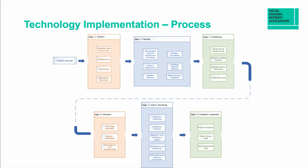SMS evaluated the potential assets and selected the assets which fit the project. Then Robertsons worked out the project plan, which included all fabric retrofit works, technology installation, and making good tasks. In the mobilization stage, the partners carried out energy and structural surveys in the properties. Based on the survey reports, SMS shortlisted the properties which can receive the technology, and the selected solution was finalized according to the selected properties.